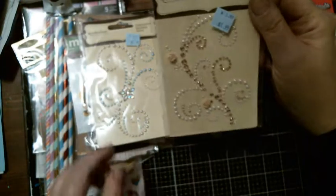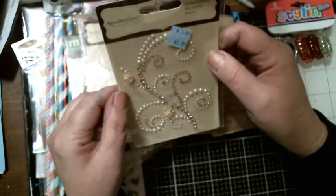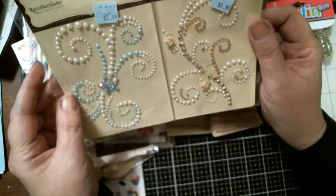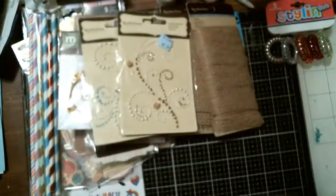Oh, look at it. We got another one kind of like it. Ooh, look at the flowers. I don't know where she found them, but she only paid $1.99 for them. I wish I was that lucky. This was originally $3.99, down to $1.99. For Recollections? Wow, that's a good deal.